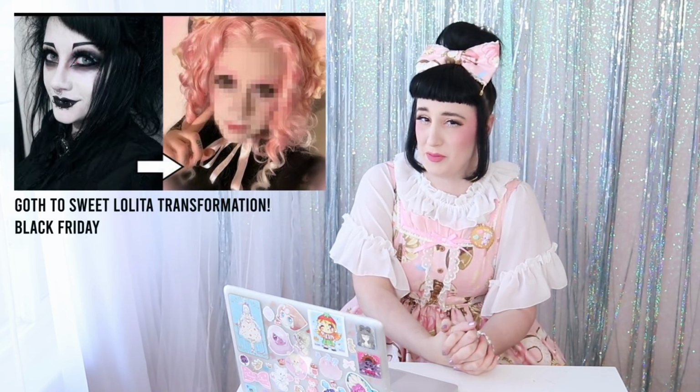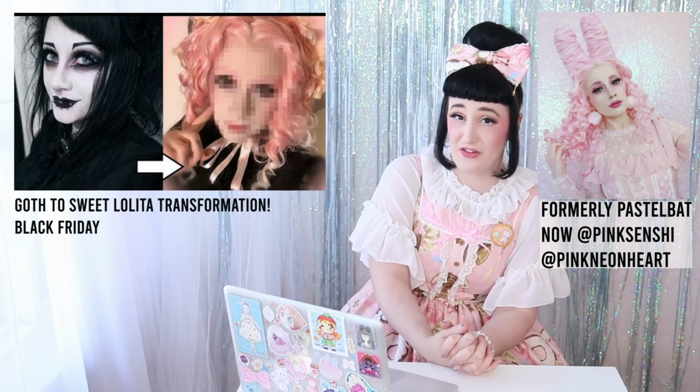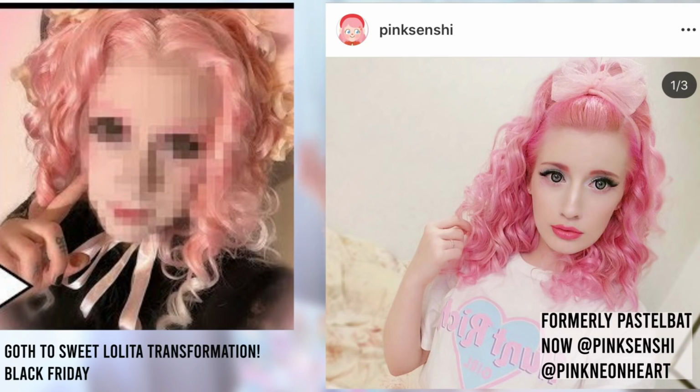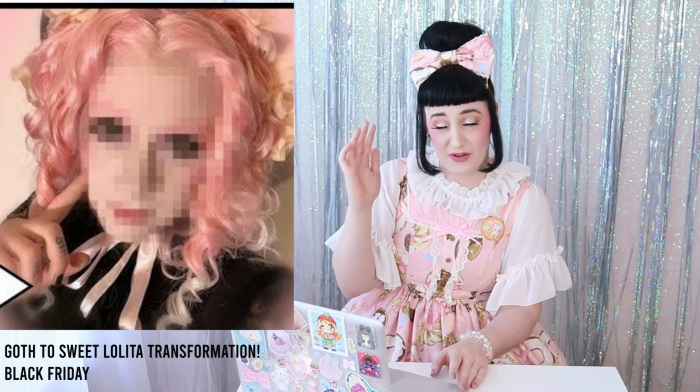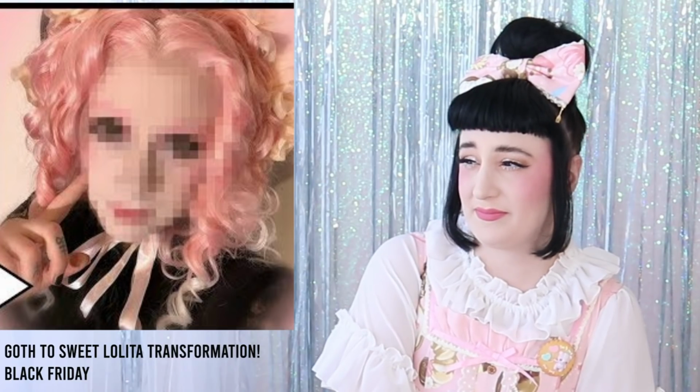From the thumbnail, it looks like she turns into Amelia Pastel Bat. I'm not sure what handle she's using right now, but if you've ever seen Amelia, that hair and the eyebrows and the makeup, if you told me that this was a picture of Amelia blurred out, I'd believe you. I'm so curious. Also, it looks like she's still wearing black. So I am confused with this sweet Lolita look.